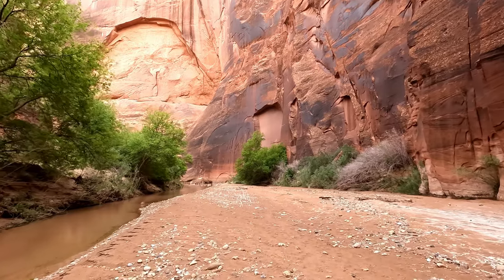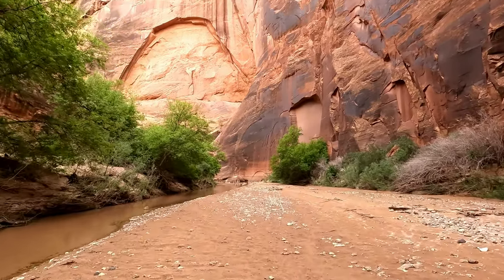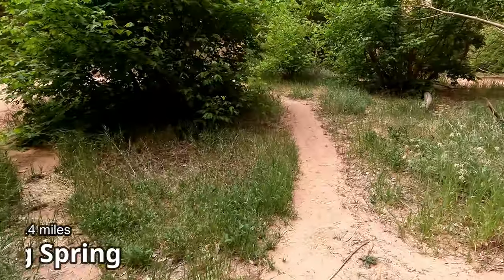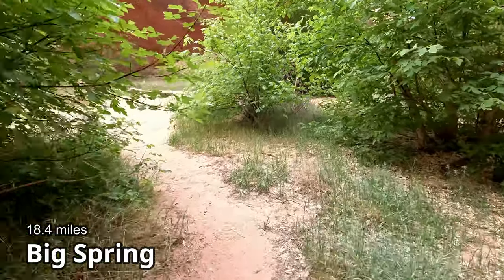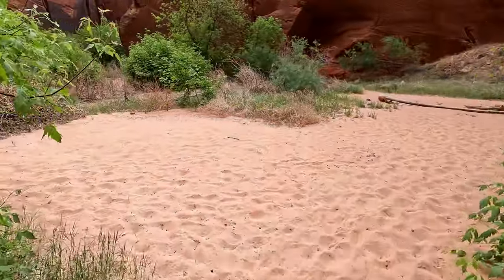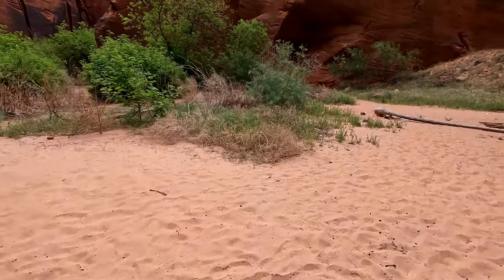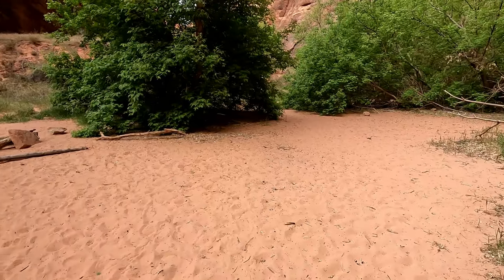We are now arriving at Big Spring, which will be our camping spot for night two. So we're just looking for a campsite here at Big Spring. Wow, a lot of camping space here. Look at all this. So yes, we have arrived at Big Spring and we're gonna be setting up camp here in a moment.